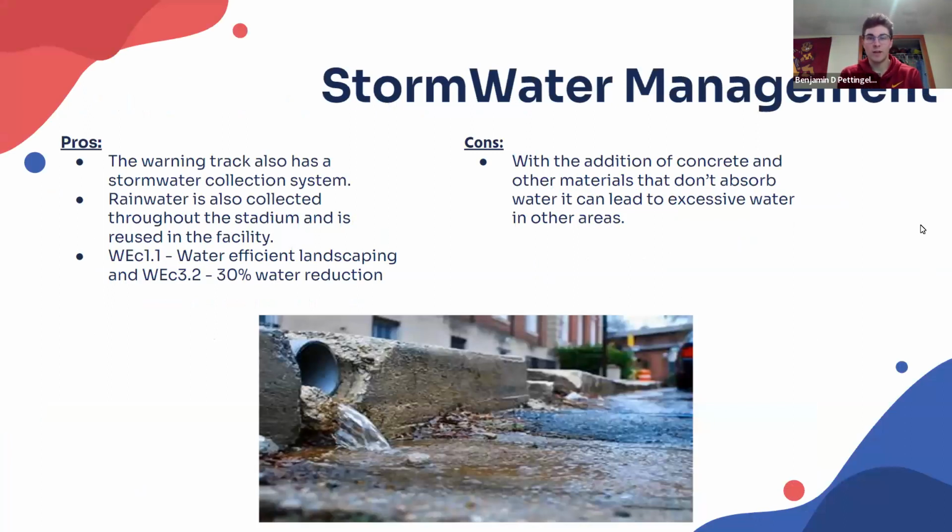Going into stormwater management now, some of the pros is that the warning track, the large strip that goes around the field so that players know they're getting close to the wall, has a stormwater collection system. As rainwater pours down straight onto the field, since it's an open stadium, that rainwater is collected. Then it goes through the rainwater collection system and can be reused.